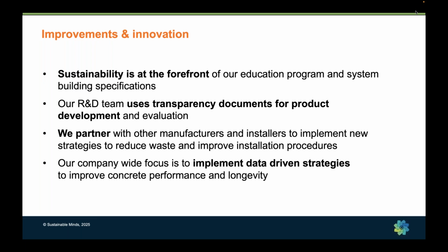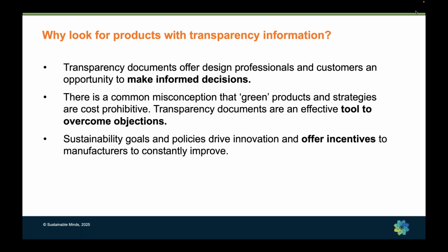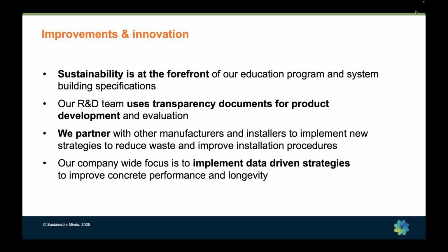So for our improvements and innovation, sustainability is at the forefront of our education program and system building specifications. What we're looking for is cutting time, cutting waste, and making sure that we're able to get projects done faster without sacrificing. Our R&D uses transparency documents for product development and evaluation. We've actually partnered with other manufacturers in our space to help with other raw materials suggestions and to offer a better alternative to some of the higher VOC content products out there.